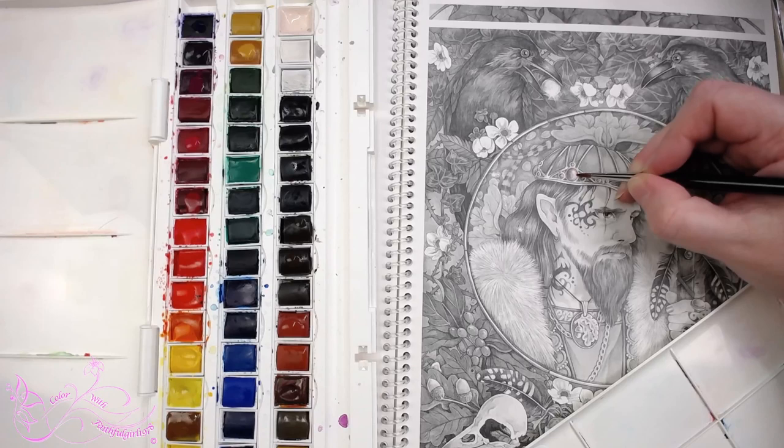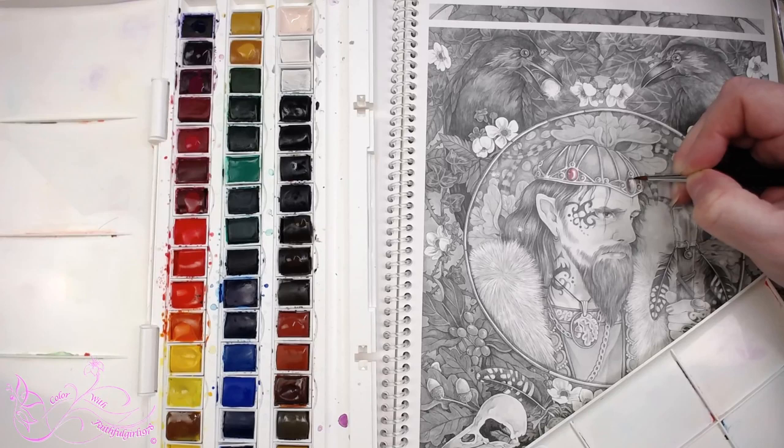I find that working light to dark the most helpful with watercolours. It's a little bit different to what I do with Copics anyway. Usually with Copic I work the other way around.